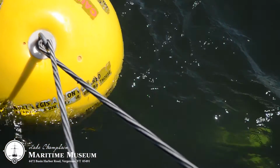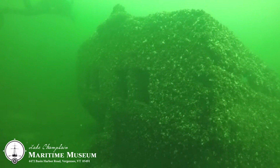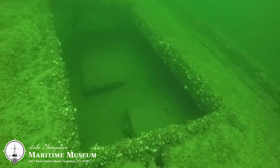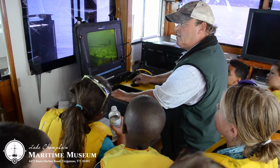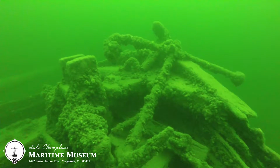We work in concert with the Vermont Division of Historic Preservation in operating the lake's underwater historic preserves, a series of shipwrecks marked by buoys that allow diver access. LCMM created one of the first public shipwreck access programs through the use of underwater robotics. Now everyone can see a shipwreck in real time without even getting wet.